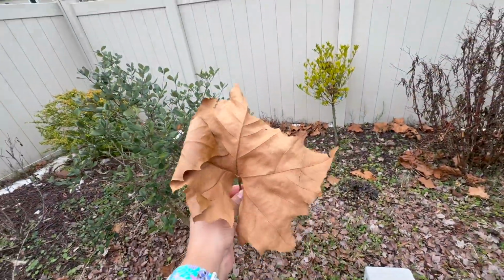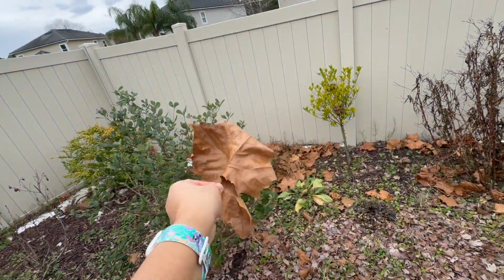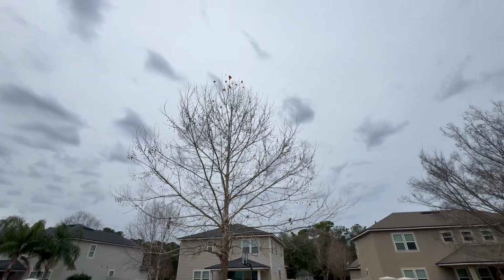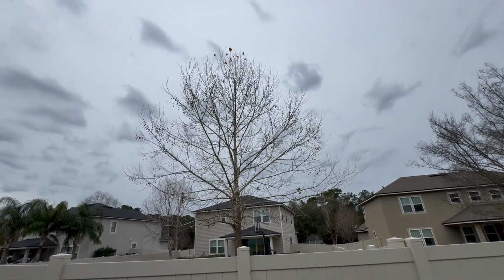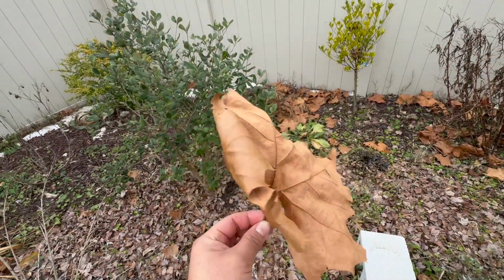Look at these big old leaves. Came from this tree, neighbor's tree. Look at all those gumdrops they're gonna drop off soon. Glad it's not in my yard.